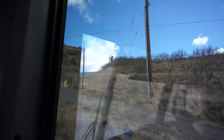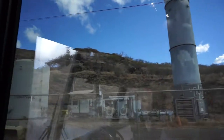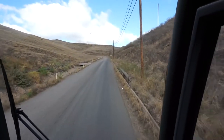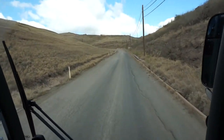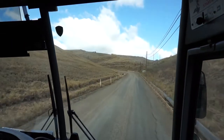Used to evaporate condensate. There's a condensate tank here on the right. On the left is the original ash monofill. So we're passing through the 90s, and as we get further up the road, we'll be passing through the early 2000s and then the 2010s, and we'll get up to present day. So all of this on the left is ash, and I believe it has the final cover on top.